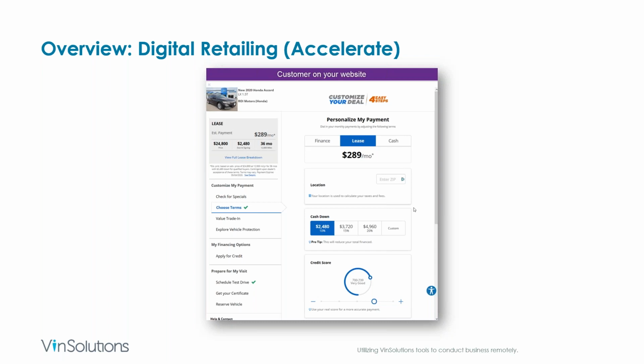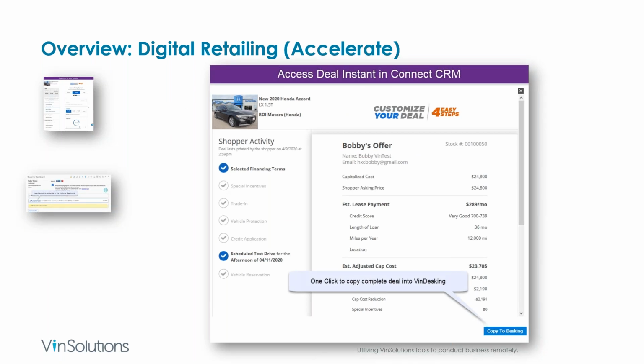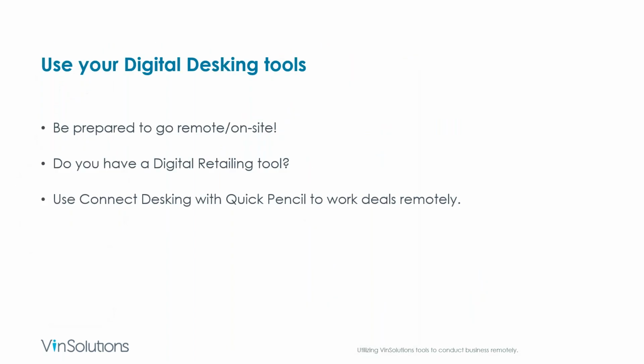They're doing it themselves. Now, the power of that is that from the customer dashboard, I have one-click access to where I can just immediately pull up the customer's dashboard. I can see that they have an Accelerate deal. I can click on that and immediately pull up exactly where they are in the digital retailing experience. This allows me the power now that when we're ready to move into the next phase, and that's actually finalizing and truly putting that final deal together, I can immediately click copy to desking. That now puts that deal lock, stock, and barrel right into the desking tool. And this allows me to finalize everything up from the manager's view. That positions me to move to the next phase.